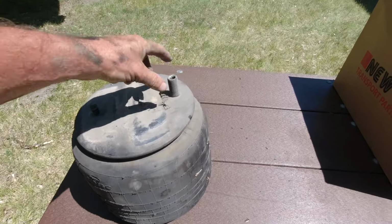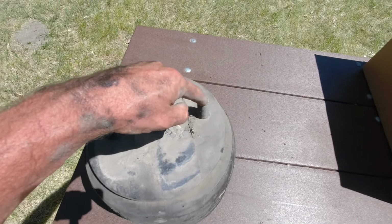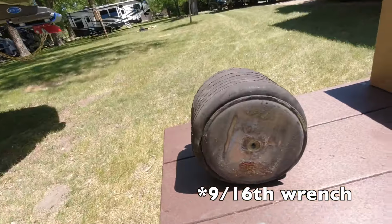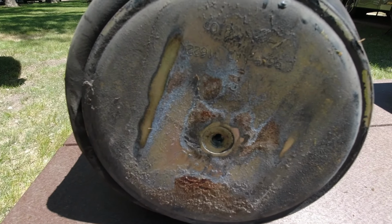Here is the airline. You can see it's hollow, and there's a compression air fitting that just goes right in there, and I just disconnected that. That required a 1/2 inch wrench. On the bottom, the new ones come with a stud. The stud came off with the bolt, but that is another 1/2 inch bolt because they're not meant to do anything but lift the chassis or take pressure off the chassis away from the drive axle so that you have a much smoother ride. That's why it doesn't take much to hold these babies in place.